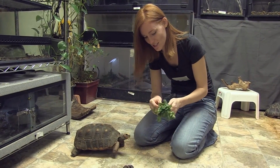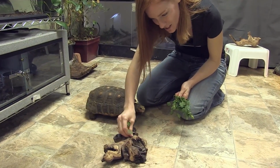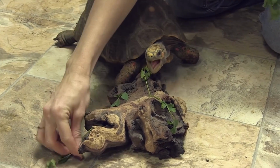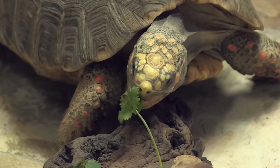Now, I know the tortoises love food. You can see she's already perking up here. What if I dress this up? It's got some great holes here. What if I dress this up with little pieces of cilantro and see how she likes that? It's a new way to distribute her food.